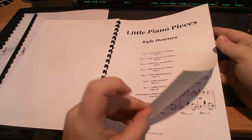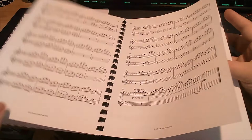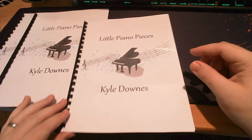table of contents, short little message about the book, and then we have 1, 2, 3, 4, 5, 6, and 7 little piano pieces for you to learn and enjoy. And right at the end is a little write-up and the relevant credits and everything that you need to know about the book.